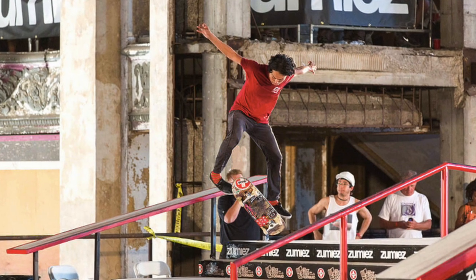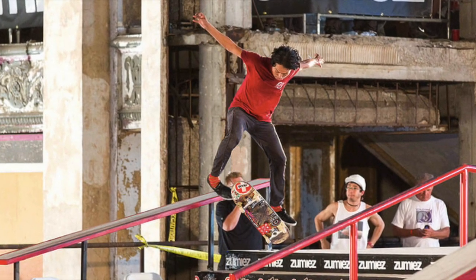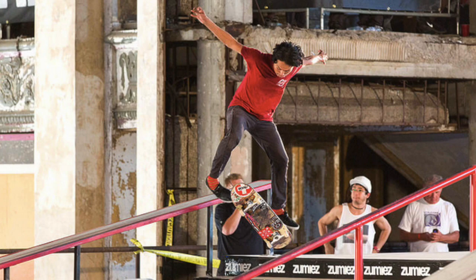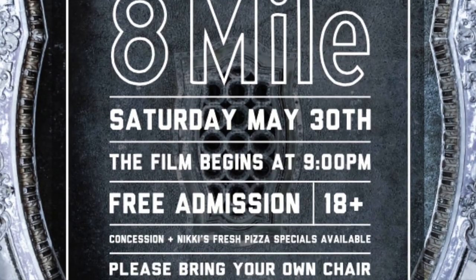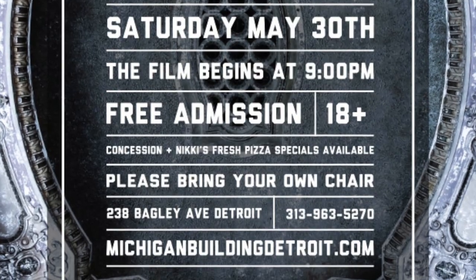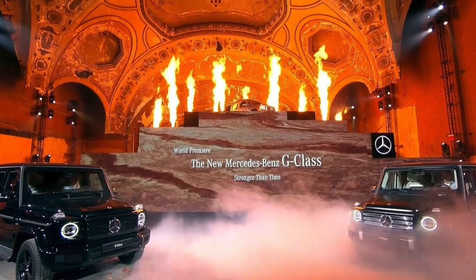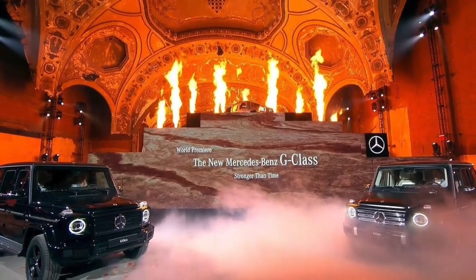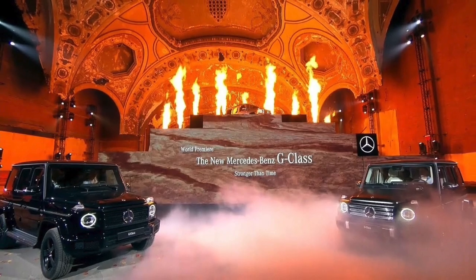Only 3 events were shown during Kefallinos' ownership. These were a national skateboarding competition in 2014, a free showing of the film 8 Mile in 2015, and an expo to reveal the 2019 model of the Mercedes-Benz G-Class in January of this year. A very short and disappointing set of events for a so-called event space.